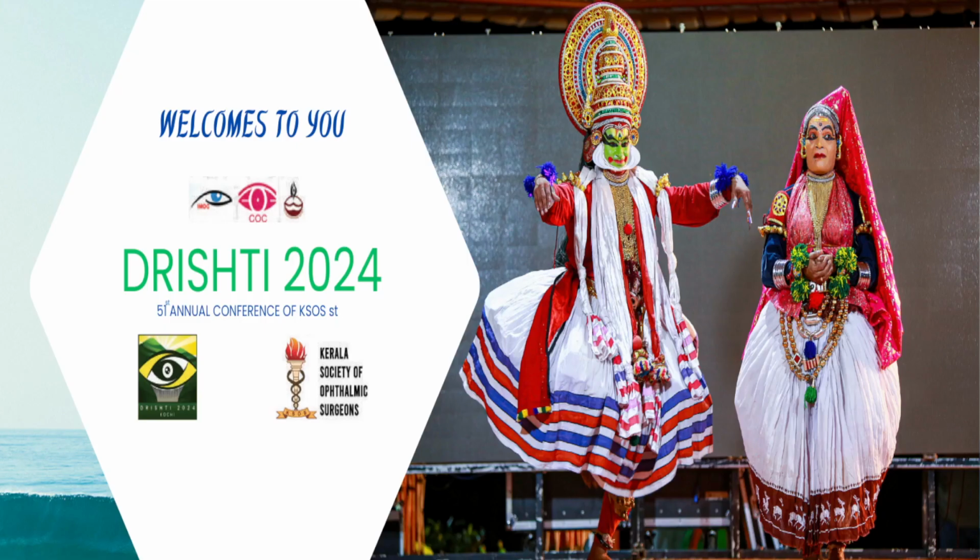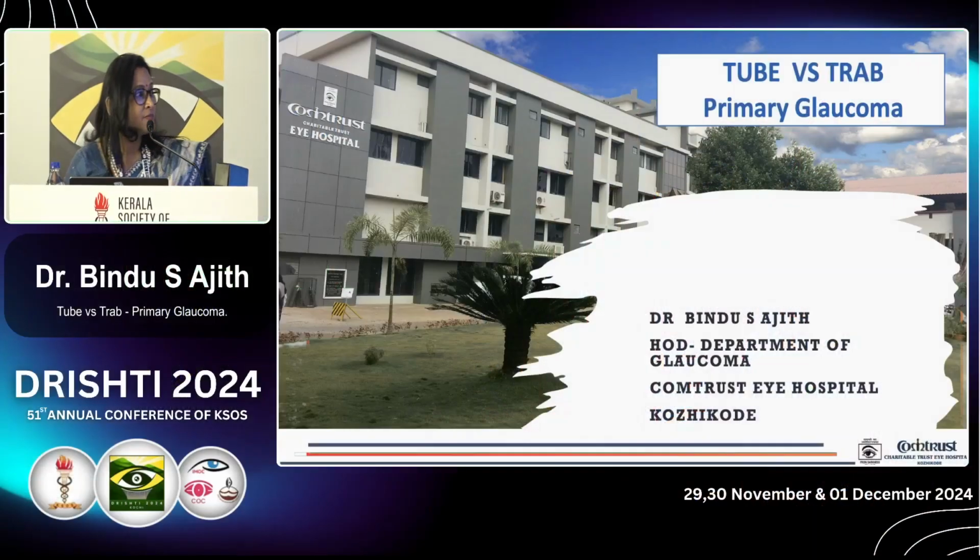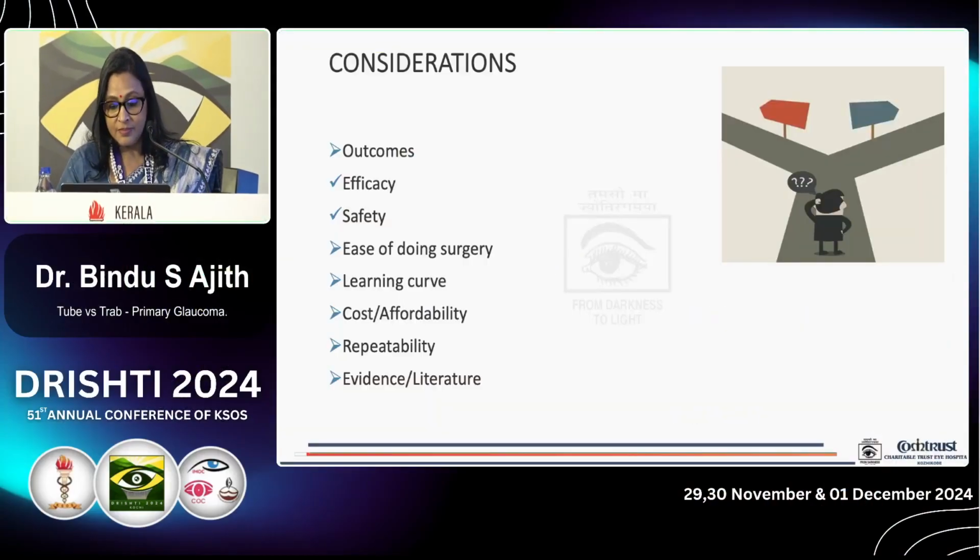Dr. Bindu Ajith is the head of Department of Glaucoma at Comtrust Eye Hospital in Calicut. She will be speaking on the topic.